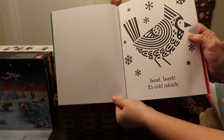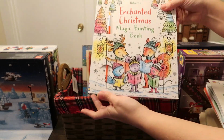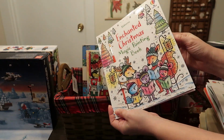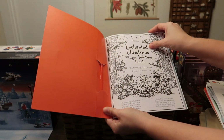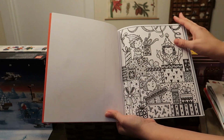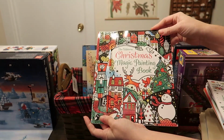And then the last thing in here, each of my kids has a magic painting book from Usborne Books and More. So for Annabeth, I have them My First Christmas Magic Painting Book. These are books that you just paint with water and the color shows up on the book. And this is just for them to be doing something while I'm reading or while we're listening to music.